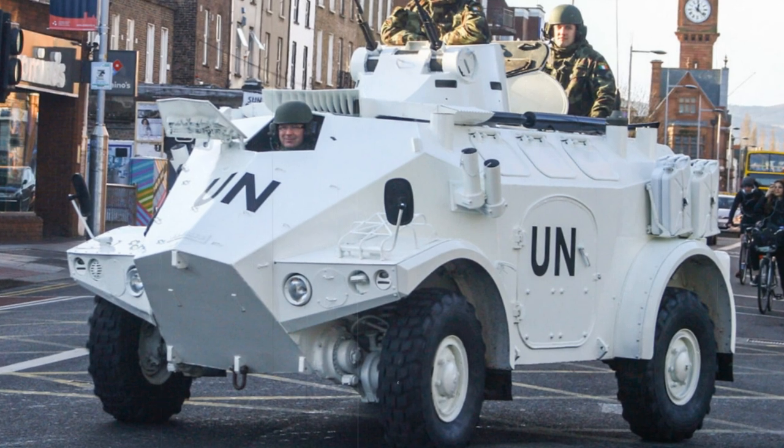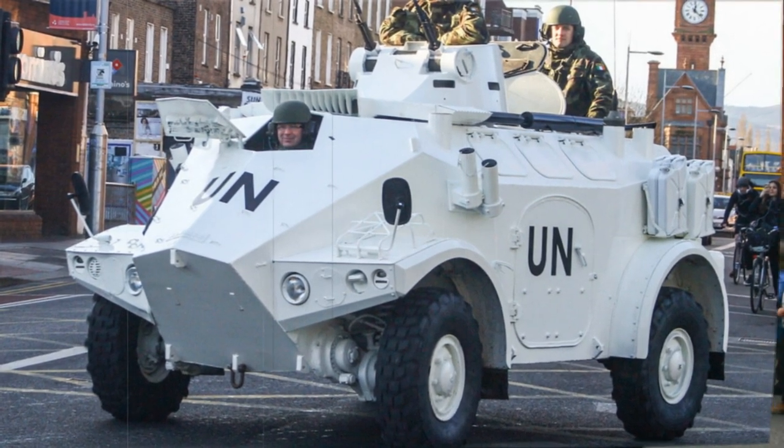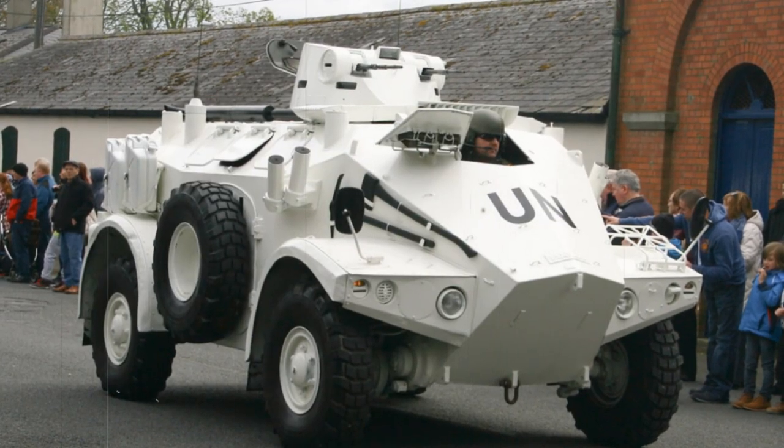Structurally, the M3 had an overall length of 4.4 meters, a width of 2.4 meters, and a height of 2.4 meters. Its weight is 6 tons.